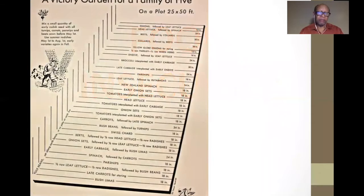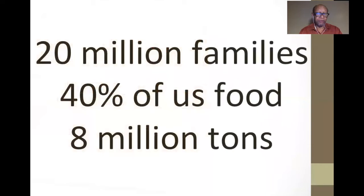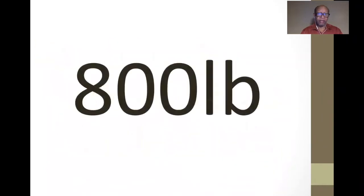Since the pandemic, a lot of people are talking about victory gardens. Victory gardens were done during World War II, where 20 million families produced 40% of the total U.S. food output that year, 1945 in World War II, and totaled 8 million tons of food. If you add all of that up, it came out to about 800 pounds per family.